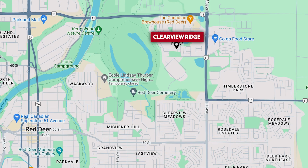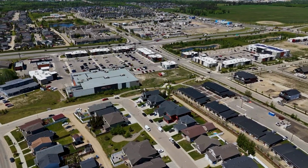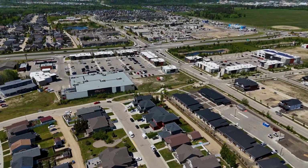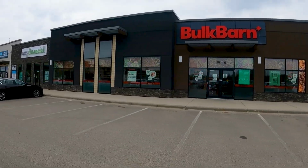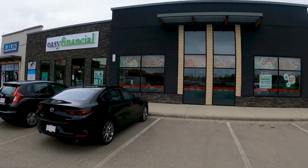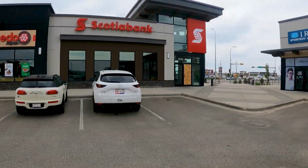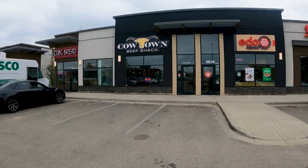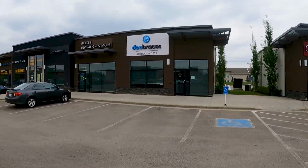Now, if we hop across 30th Ave, we get into Timberstone, and this is another neighborhood that is known for its outdoor market. So I think it's called Timberstone Plaza. I'm not 100% sure. But again, if something is missing in Clearview Market, which it probably isn't, you can probably find it in the Timberstone Plaza or market or shopping area, whatever it's called. Again, grocery stores, gas stations, supplement stores, pet stores. There's gyms there, Motion Fitness. There's also Orange Theory across the way in the Clearview Market area.